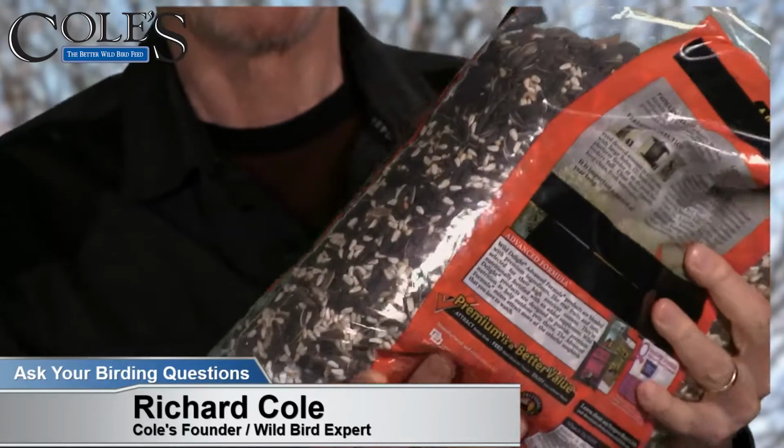And most of that's going to get thrown out because it's worthless for feeding birds other than pigeons or doves on the ground, or quail maybe, but that's not what you're looking for. But some of the bird seed out there looks really good. And I've got an example right here. Here's a bag I picked up today, and it's fairly expensive. And it looks pretty good.